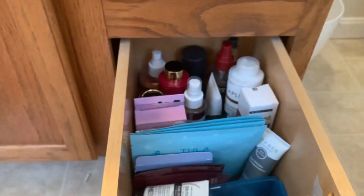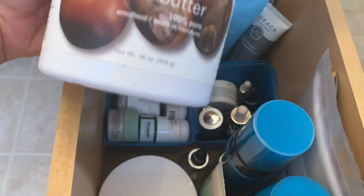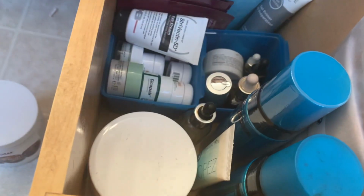The bottom drawer doesn't make as much sense, but it'll make sense for me. So I use shea butter every day. This is how I moisturize my skin. So I want that easy access, but it's like a huge jar. So this will be nice to just have it right on top. Underneath that is like these exfoliating pads or detox pads. I only use those every once in a while, so they can just live underneath my shea butter.